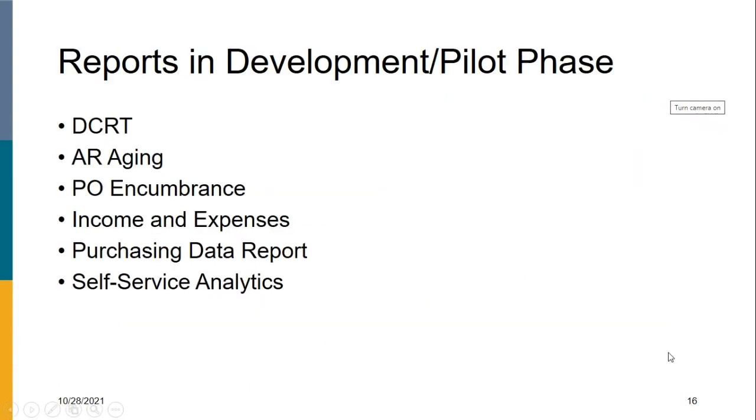So until now, we took a look at the current reports that are available in production and for the users, the roles that are available to request access. Let's get into the reports that are currently in development and/or pilot phase at this point. The first one is DCRT, which is the Disaster Cost Recovery Tracking Report.